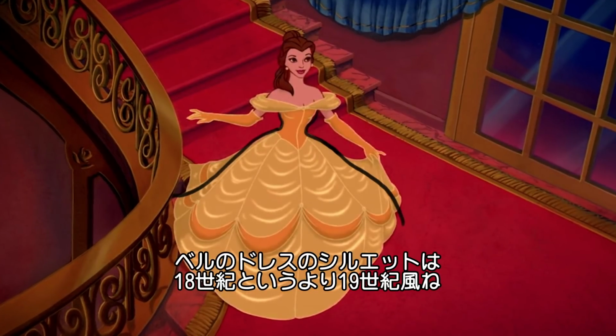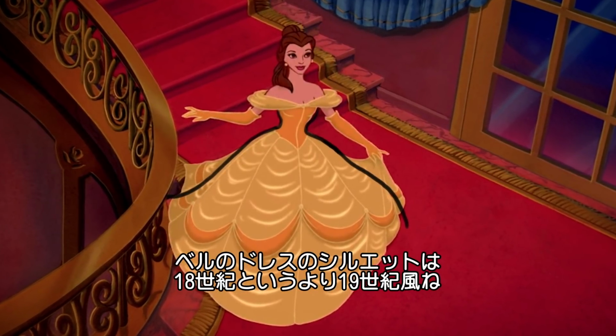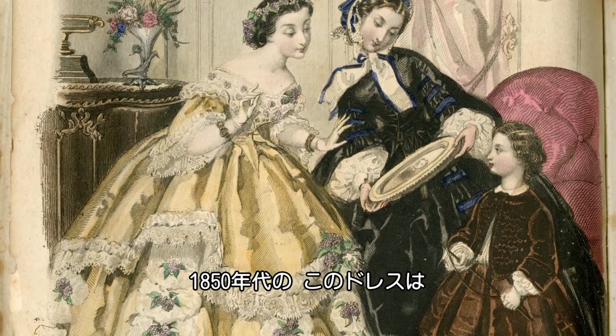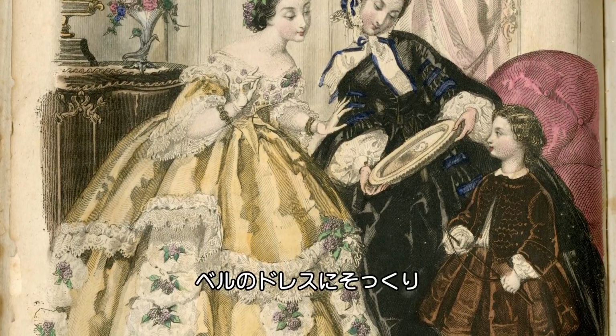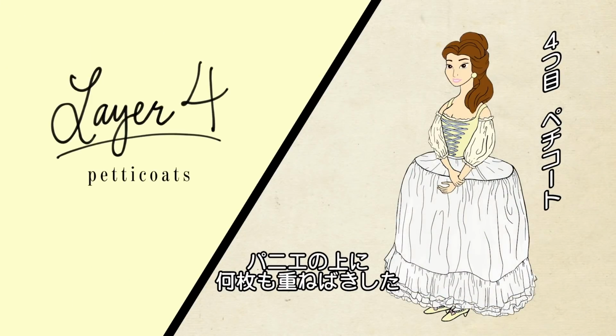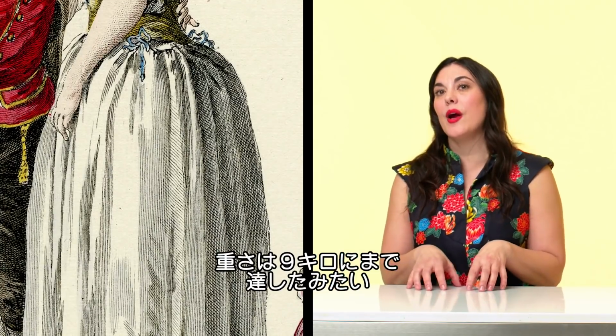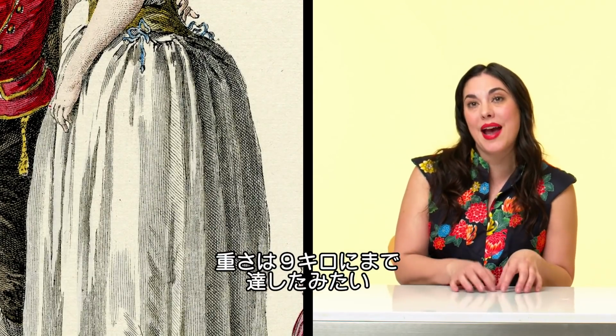Belle's dress, the silhouette, is actually far more 19th century than it is 18th century. Here we see a fashion plate from the 1850s. This is remarkably similar to the style of dress that Belle is wearing. The fourth layer would be the petticoats. Over the pannier, layers and layers of petticoats would be worn. Petticoats could weigh up to 15, 20 pounds.